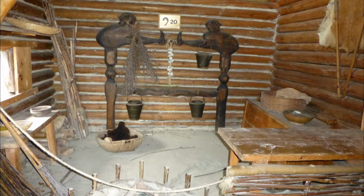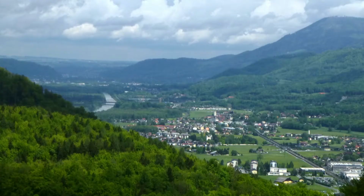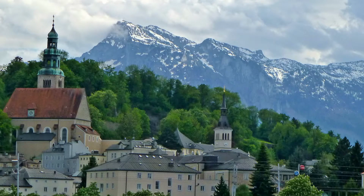Before leaving, we walked through a recreation of an old Ice Age Celtic village they called Salina. It was a short drive to Salzburg, where we'll just be wandering around for the afternoon.